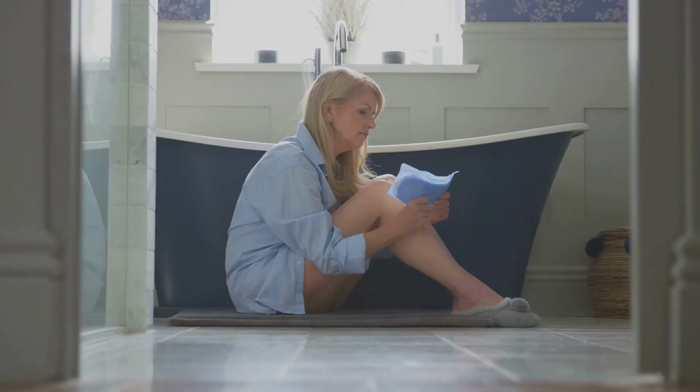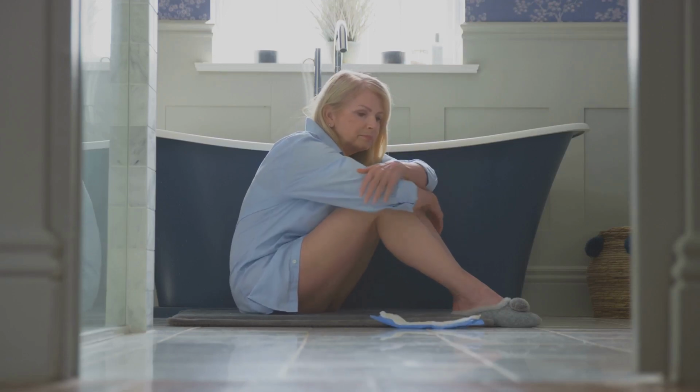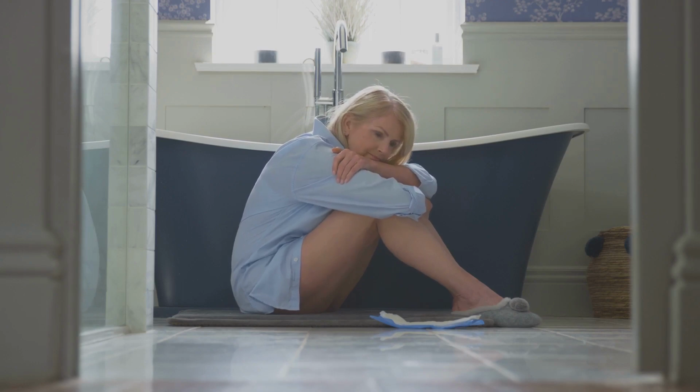However, these exercises are less helpful for women who have severe urine leakage when they sneeze, cough, or laugh, and for women who unexpectedly leak small amounts of urine due to a full bladder, known as overflow incontinence.